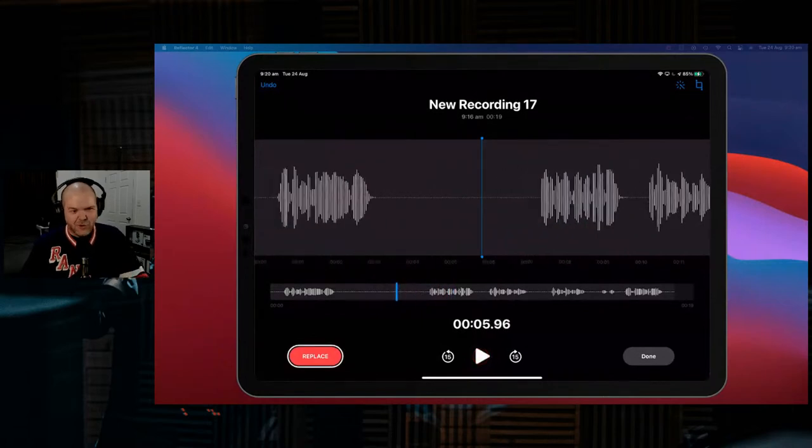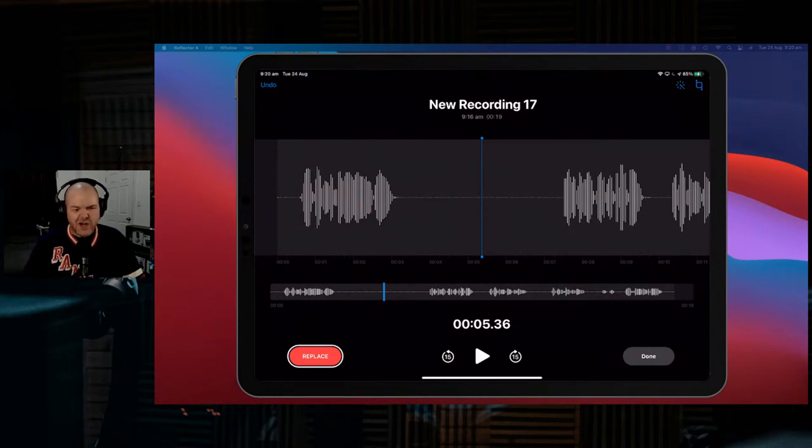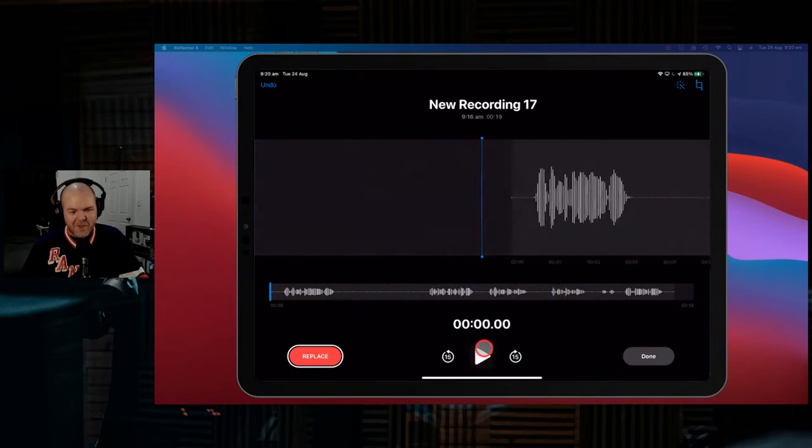Yeah, and as DJ Normal Norman says, Voice Record is free and has a very good EQ. Yeah, Voice Record 7 is another one that I use. Audio Share is another one that I use. There's heaps of options, but there were a couple of things in particular that I was interested in with this one.